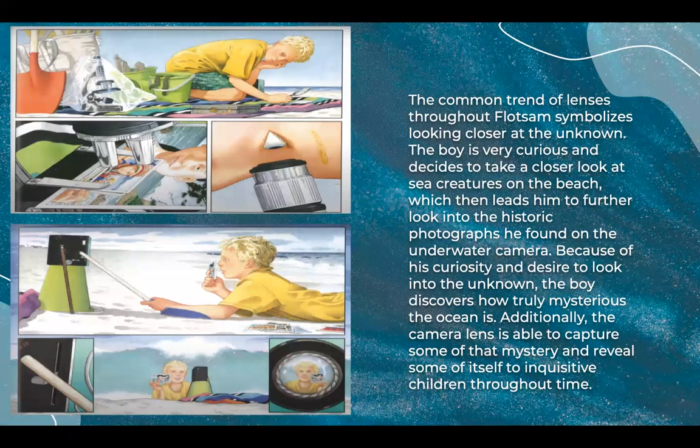The boy is very curious and decides to take a look at the sea creatures on the beach, which then leads him further to look into the historic photographs he found on the underwater camera. Because of his curiosity and desire to look into the unknown, the boy discovers how truly mysterious the ocean is. Additionally, the camera lens is able to capture some of that mystery and reveal some of itself to inquisitive children throughout time. So here we can see the lenses playing a large role in the story as well.